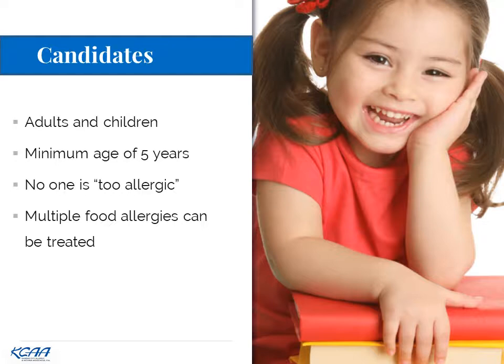The highly allergic patients demonstrate the greatest need of food OIT due to the high risk of reaction in daily life. Multiple food allergies can be treated. However, each treatment program is food-specific. Completing one program does not treat other food allergies. Ask us for specific information for treating multiple food allergies.